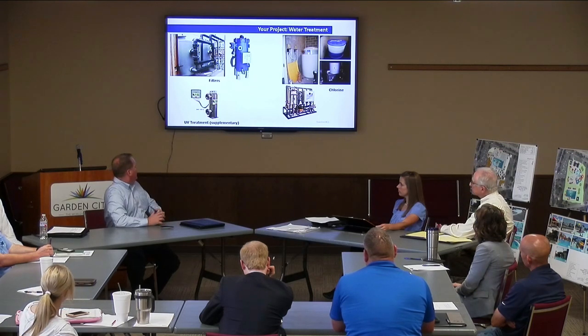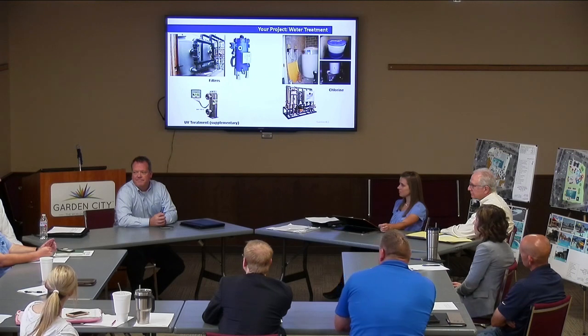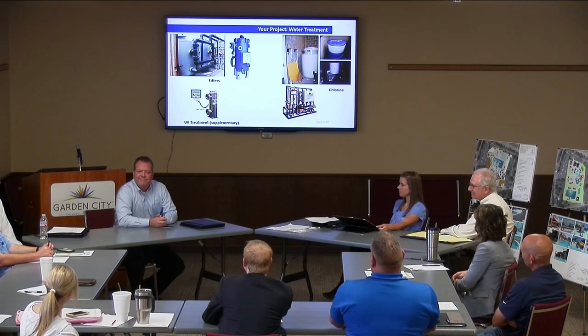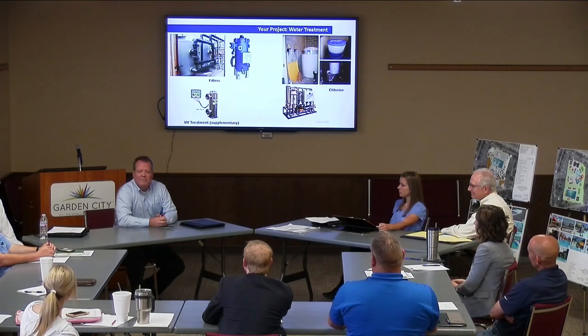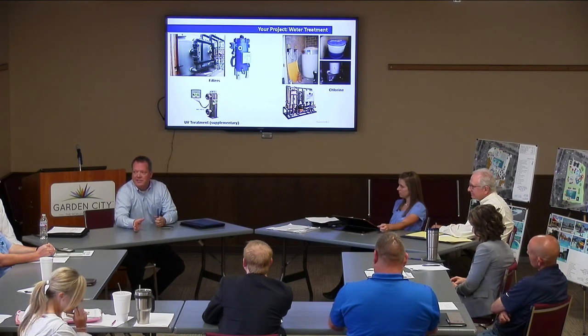And then the bottom is UV treatment, which has become really popular to help protect people from the bad bugs, waterborne illnesses, cryptosporidium and E. coli, those kinds of things. And that can help reduce your chlorine load too, the guys who sell that say that it does. It all kind of depends in my mind. A UV system can take away some of the oxidation demand on your chlorine.